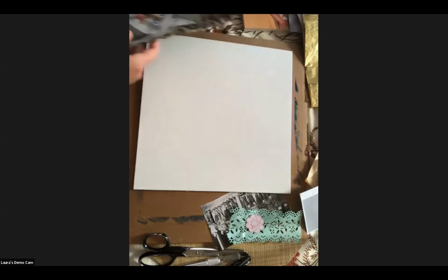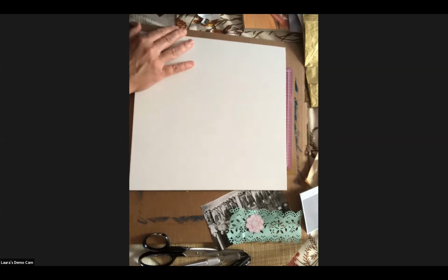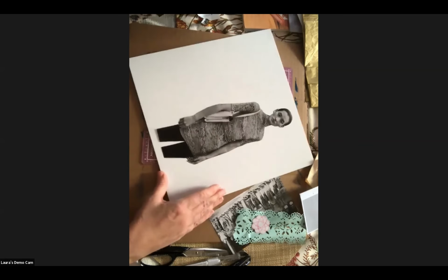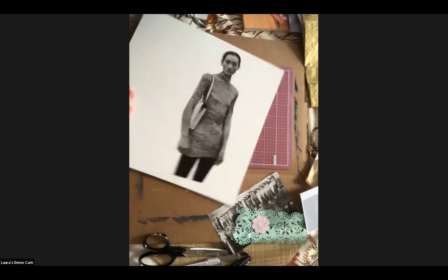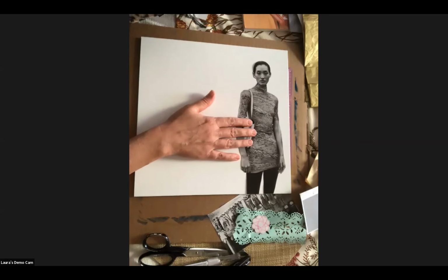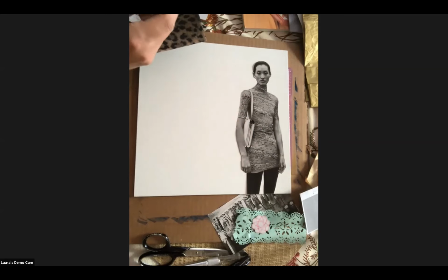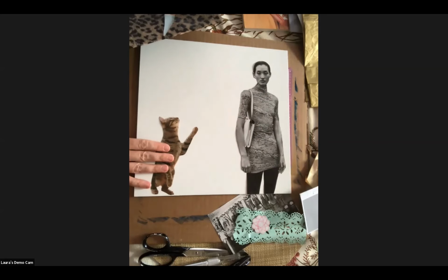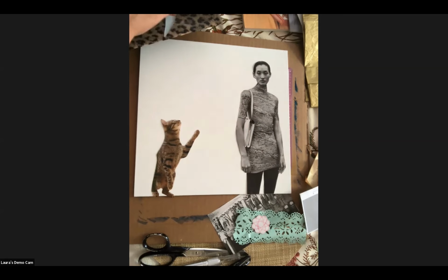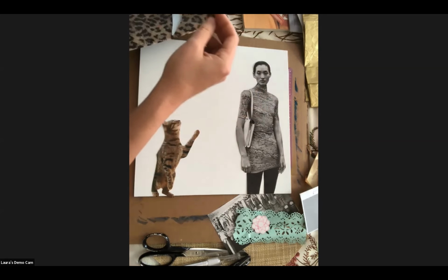Now, I got some pieces together yesterday, and I want to just show you my process when I find things that speak to me. I just play around with how they look, and I try to turn my canvas. All right, there. I like combining black and white with color. Cats are always welcome if they work. And then if I cut out a lot of eyes and mouths.